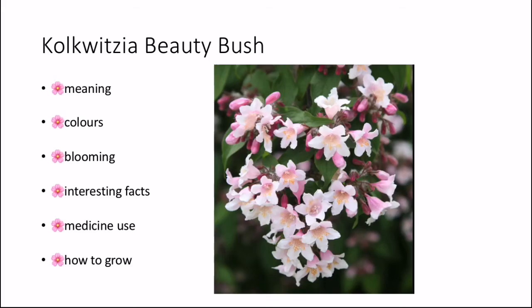The third flower beginning with the letter K that I'm going to be talking about is the Kolkwitzia beauty bush. The meaning of this is beauty and grace. The colours that it comes in are white, yellow and pink. It blooms in mid-spring. Some interesting facts about this flower is that it's native to China. It is a deciduous shrub and part of a one-species genus called Kolkwitzia amabilis.